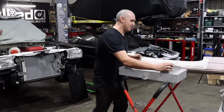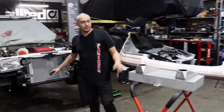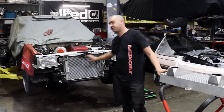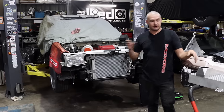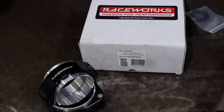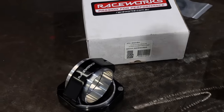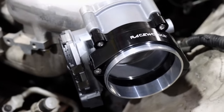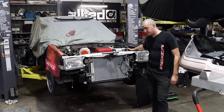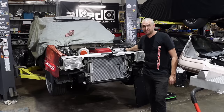So we've got to get these tanks welded on the core, then we've got to mount the core. Above that, I do want to mount a transmission cooler, but until we get the intercooler in there, we don't know where it's going to go. We've got a bunch of Raceworks clamshell clamps to retain the boost, and then it feeds up into our Bosch 82mm throttle body. So let's get some mounting and get to some welding, get the job done.